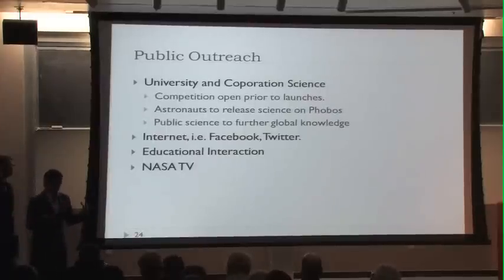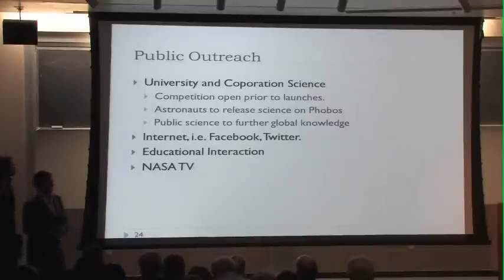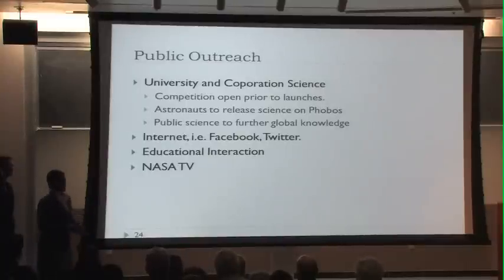But we don't want to just stay and do outreach for people who are already kind of excited about space. We also want to reach people who are not interested in space yet. So we'll probably use the internet a lot, using Facebook and Twitter, have the astronauts post status updates. How's it going in the deep space habitat? How is the food today?